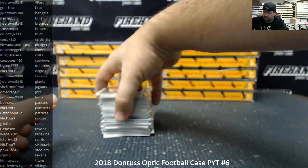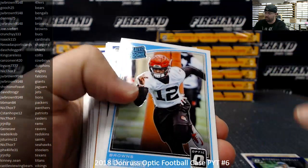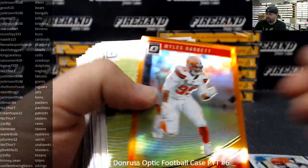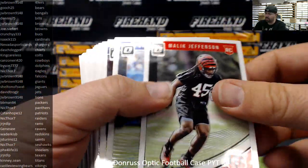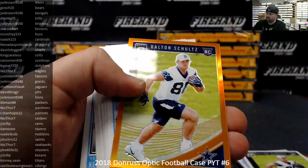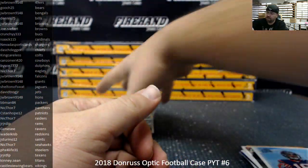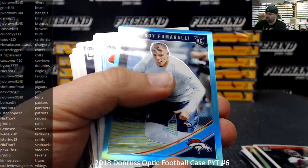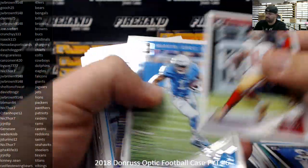All right, guys, box one, good luck. Alvin Kamara silver, Boston Scott, Mitchell Trubisky blue to 149. I believe that's a blue and not the purple. Yes, the blue. Denzel Ward, Myles Garrett to 199, Mark Andrews, Courtland Sutton, Dante Pettis, Mark Andrews to 149, Malik Jefferson, MVP, Kurt Warner, Dalton Schultz to 199, Josh Allen, Richie James, Devontae Boyd, Troy Fumagalli, Aqua, the 299, Calvin Ridley, Kenyon Drake, Aqua, Derwin James, Peyton Manning Legends.